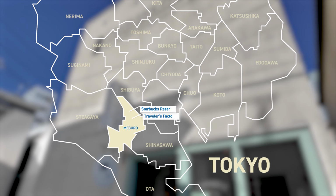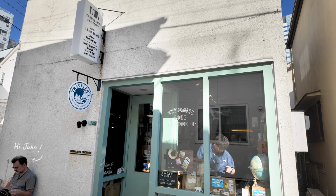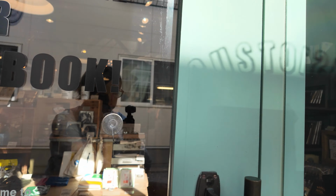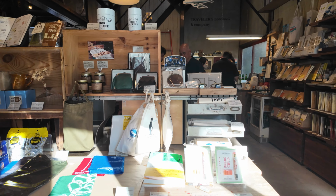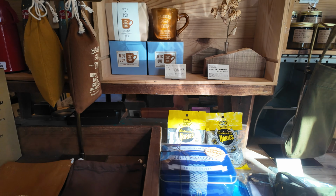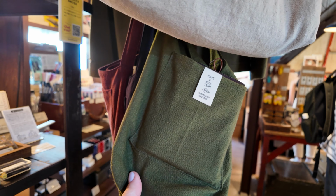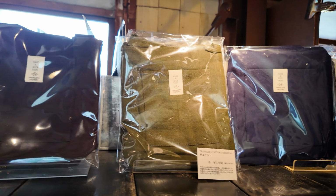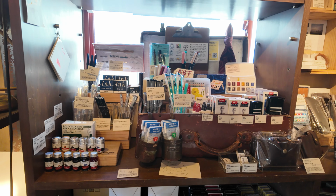Welcome to the Traveler's Factory in Nakameguro. Super excited to get here after seeing it online for so long. But now let's go ahead and take a look inside and see all the fabulous goodies. Just take my money. Just take it. I picked up one of these bags. It's super cute. I've been thinking about this for so long. So to actually be in here is just so cool.